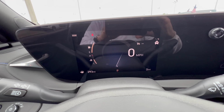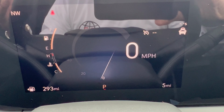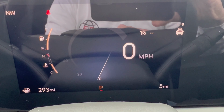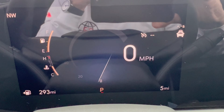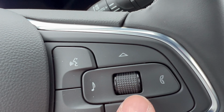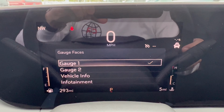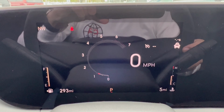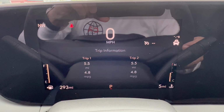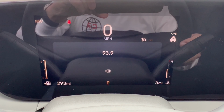And then you have your digital dash. Now, this dash doesn't have as much flexibility as some of the other GM dashes do in the more expensive models, but it's fully digital. Now, if you want to change the way it looks, what you can do is push this scroll bar in. And we go to our gauge 1 setup, go to gauge 2, hit OK, and now we get a different look. And then we can go to vehicle info if we want to have that up, and we can get that up. And then we can go to our infotainment, and we can get that up.